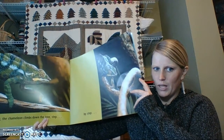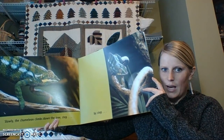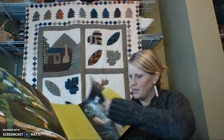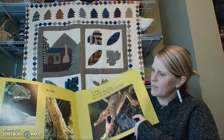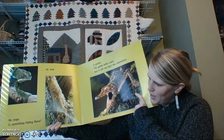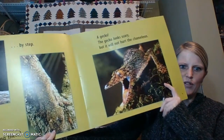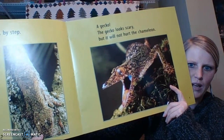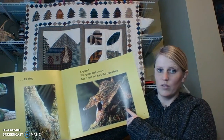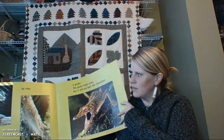Slowly, the chameleon climbs down the tree. Step by step by step. He stops. Is something hiding in that tree? It's kind of camouflaged. You might have to look really close. Do you see something hiding in that tree? Look, it's a gecko. The gecko looks very scary, but it will not hurt the chameleon.